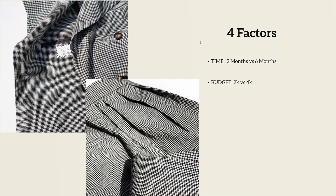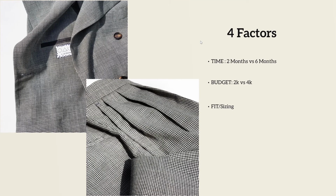Fit and sizing. If you have a certain kind of fit, if you can't find anything that fits off the rack, even if custom things you've had made don't quite fit as well, you're more than likely gonna need to go bespoke. You're gonna be happier with bespoke. You are getting your own pattern. It's going to fit you. We can literally take this thing apart and shape this to your body, cut it to your body. This is a one-off garment.